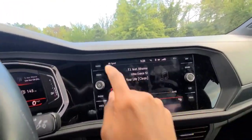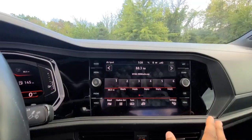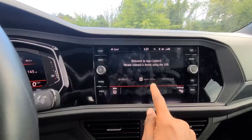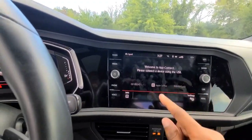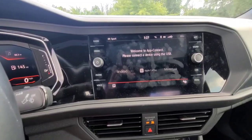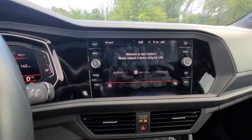You have different modes, so you can go to radio right here and choose all your radio stations and tune them. You can click app up here, and you have your Android Auto, Apple CarPlay, and I think MirrorLink. I haven't tried it yet, but I'm pretty sure you can just mirror the screen of your phone to here. I don't know if I can do that on my phone. I think I can. I know I can do it to my TV, but I haven't tried that with here. Correct me if I'm wrong about that feature.